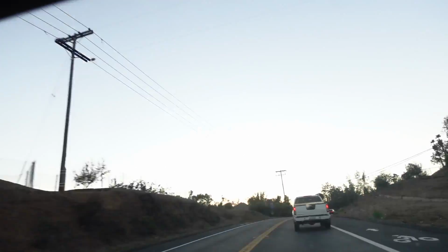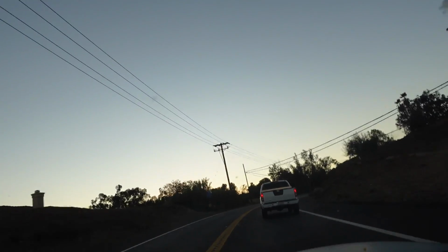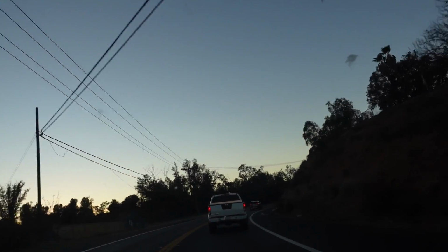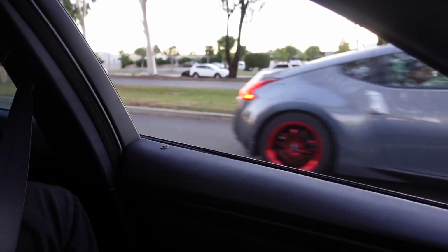So we're like 5 minutes away. The sun is now setting here in San Diego, and it's beautiful out. So let's enjoy the E90 M3. Oh, seriously? The best sounding V8, 370. Oh, in the world, bro, it sounds so good.